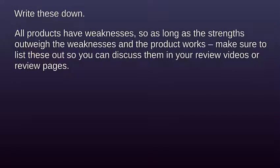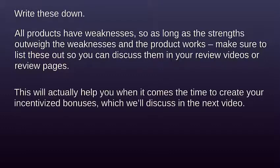All the products have weaknesses. I don't care what product it is. Every single product has a weakness. So as long as the strengths outweigh the weaknesses and the product works, of course, you can make sure that you list these out so that you can discuss them in your review videos and your review pages.